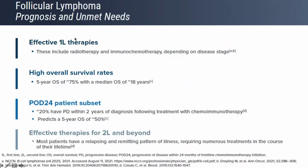So many of these low-grade lymphomas, follicular and marginal zone lymphoma, may be monitored and observed only. But if we do need to treat for good reason, like bulky disease or affection of vital organs, then we can use either radiotherapy or immunochemotherapy at the beginning, especially in the early stages of the lymphoma. And in general, we have a good outcome.